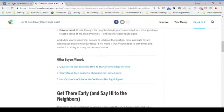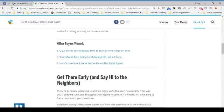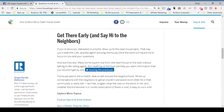Drive around. Cruise through the neighborhoods you're interested in. It's a good idea to get a sense of the area amenities and look for open house signs. And while you're searching, be sure to jot down the location, time, and date for any open house that strikes your fancy. It'll make it much easier to plan times and routes for hitting as many homes as possible.